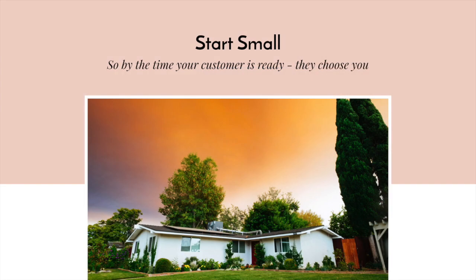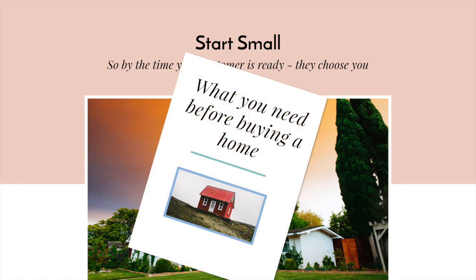Take real estate agents as an example. Most people don't impulse buy a home. It can take years for a buyer to save enough money and have all their ducks in a row. But a savvy real estate agent could put a free downloadable guide on their website: What you need before buying your first home. And they could start a relationship with a buyer who will be ready to buy in the future. By getting your customers to make a small commitment to the relationship, they're more likely to purchase when they're ready to take the next step.